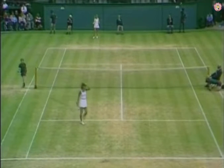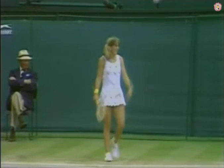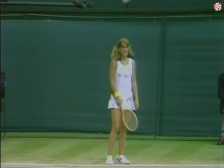That must have been very close. It's being queried by Tracy Austin. It was the 13th stroke of the rally. She looks across at the Game to Mrs. Corley.